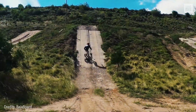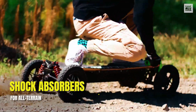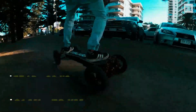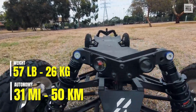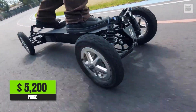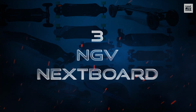On the other hand, great power is useless if everything else isn't up to par. That's why the Pantera features all-terrain shock absorbers, 4x4 traction, 11-inch wheels, and its battery lasts for 31 miles. Keep in mind, it weighs 57 pounds, so it'll be a challenge without battery. If you think you can tame this animal, you can get it for $5,200.